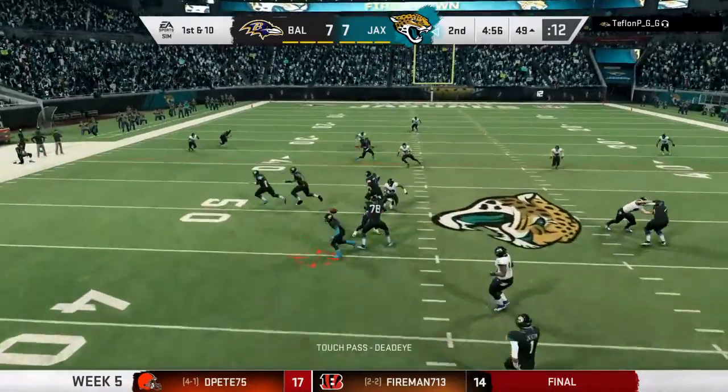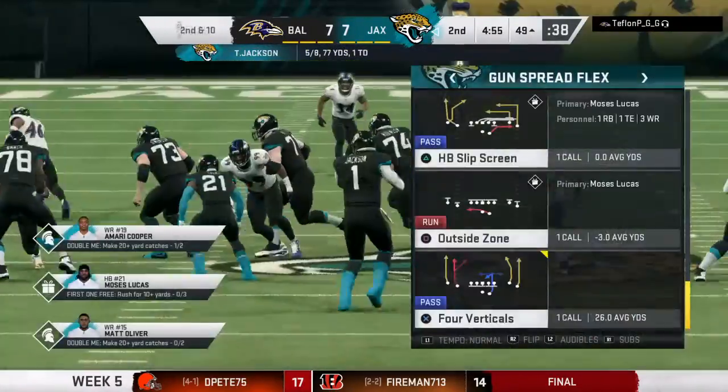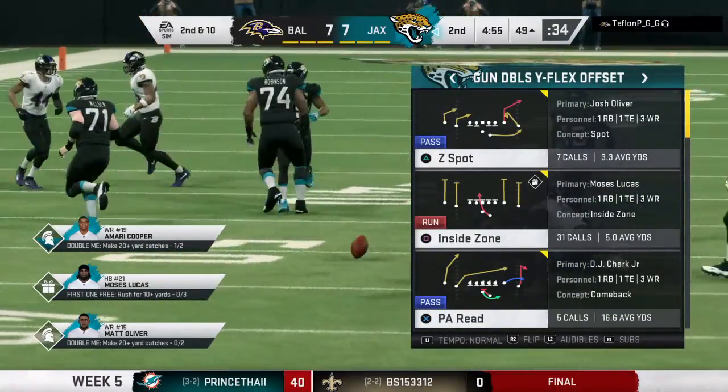Here's Jackson. Pass incomplete. You and I watched film yesterday, and you told me to watch his feet. Well, for whatever reason, his footwork just looked off on that throw.